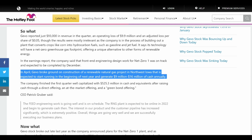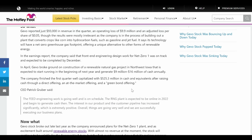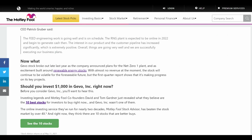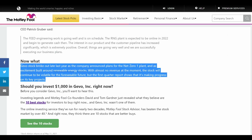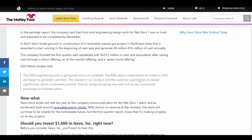And the company had $525.3 million in cash and equivalents in their account. So the main thing is that the Gevo stock broke out basically due to its Net Zero One project. Because it was on track with this Net Zero One project, that is what boosted this stock price.